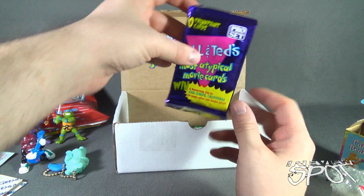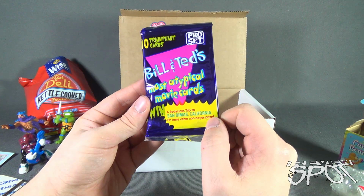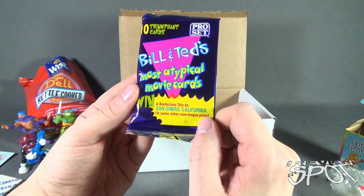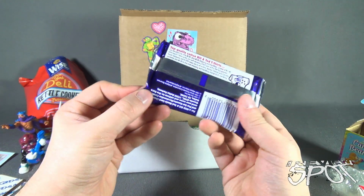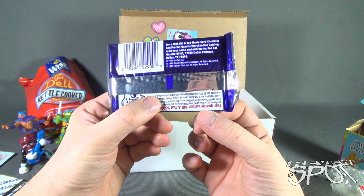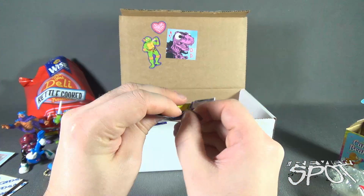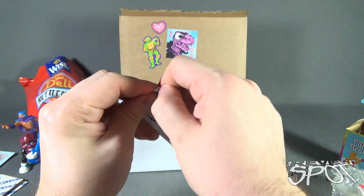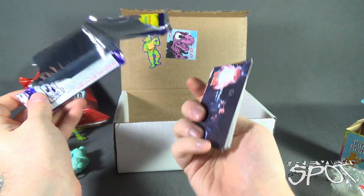Looks like we've got ourselves even more cards inside. Bill and Ted's most atypical movie cards. A bodacious trip to San Dimas, California, or other non-bogus prize. And this comes to us from, looking at it, 1991 Pro Set. Got a lot of trading cards in this month's box. There we go.